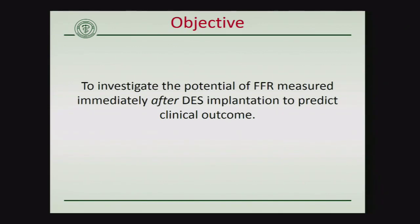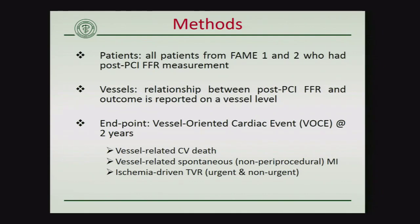So the objective of the present study was to investigate the potential of FFR measured immediately after drug-eluting stent implantation to predict clinical outcome. For that we used all patients from the FAME-1 and FAME-2 studies who had post-PCI FFR measurements. Of note, both studies suggested but neither mandated the measurement of post-PCI FFR. This is why not 100% of these two studies were included in the present analysis.